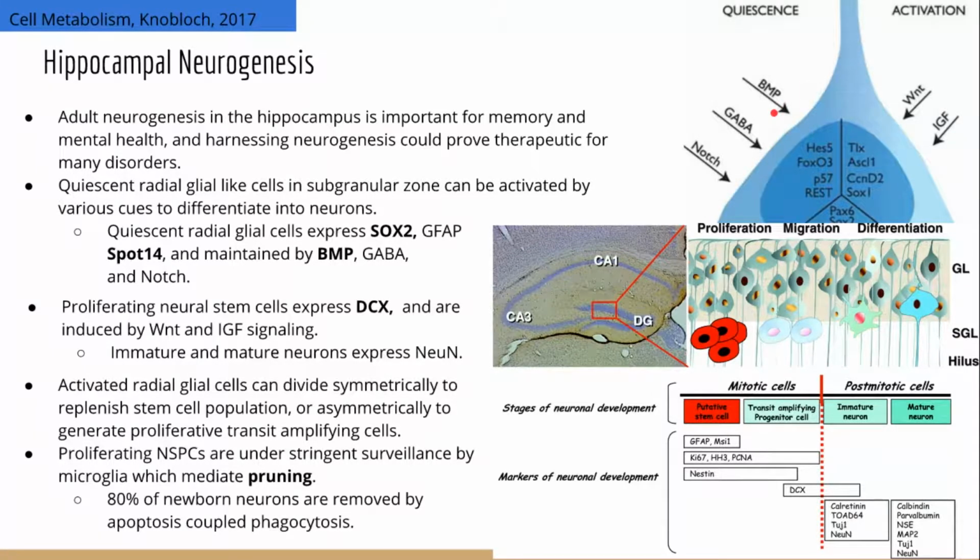SPOT14 is another critical protein that is important for this discussion because it modulates lipid metabolism, and we're going to discuss that in the next slide. The maintenance of neural stem cells is again reliant largely on BMP, or bone morphogenic protein, and its downstream signaling pathways, and also the inhibitory neurotransmitter GABA.